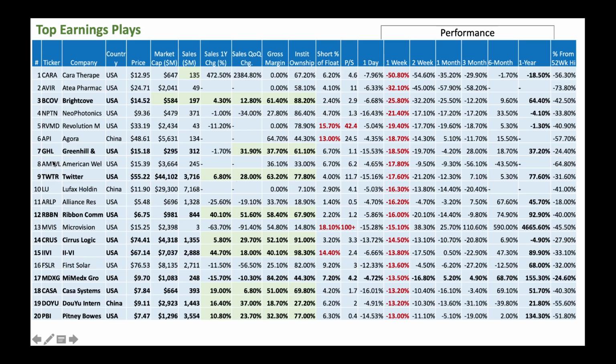A few folks I know really love this company. You could buy a little bit if you want, but because there is no sales growth, I would be a little careful. But I think it's beaten down so much, it may be okay to buy some.